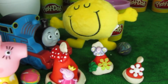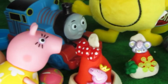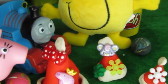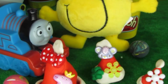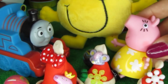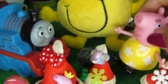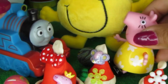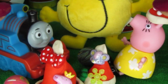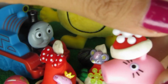Oh, wow, guys. Look at all this amazing Christmas hat. Oh, cool. Is any of these Christmas hats for me, guys? Mr. Happy? Let's see. Yeah, of course. There you go. Have a little one. Does it suit me? Wow, it looks amazing.